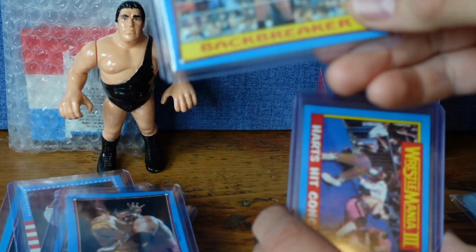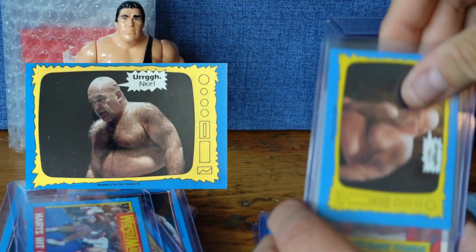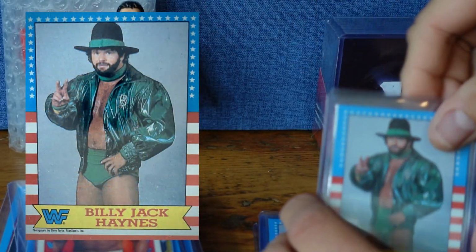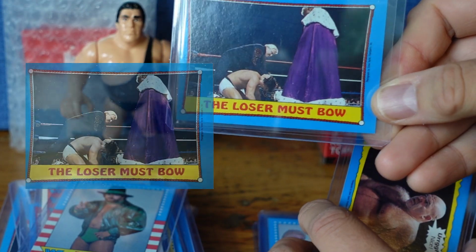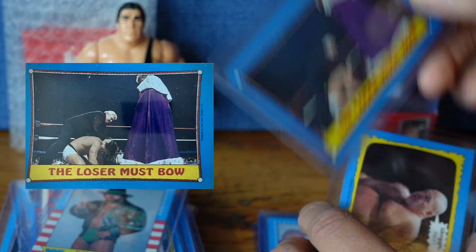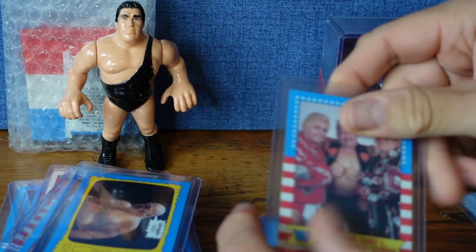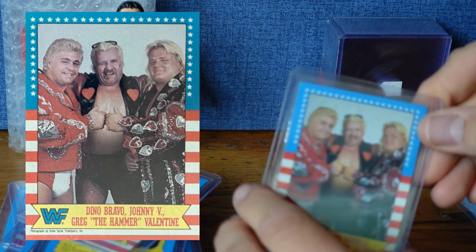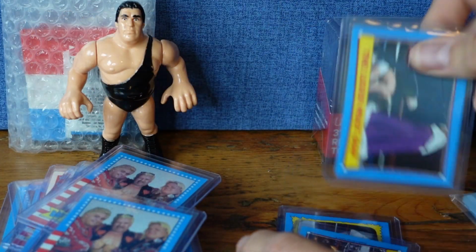This is my 1987 Topps set. Not every card in the set, but these are all the ones I pulled. Like I said, the best stickers of all time. King Harley Race, the loser must bow, precursor to Vince McMahon's Kiss My Club, right? We got luscious Johnny V, Greg the Hammer Valentine, another underrated star who was big in the territories.